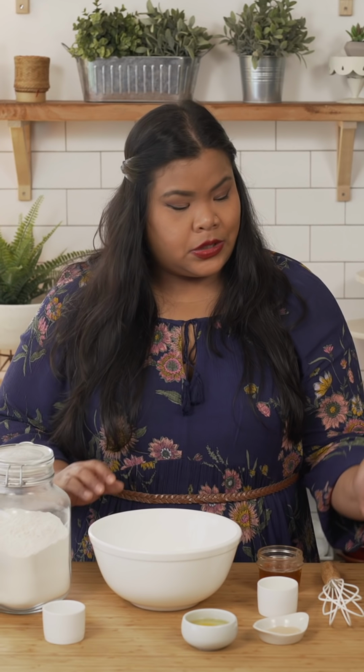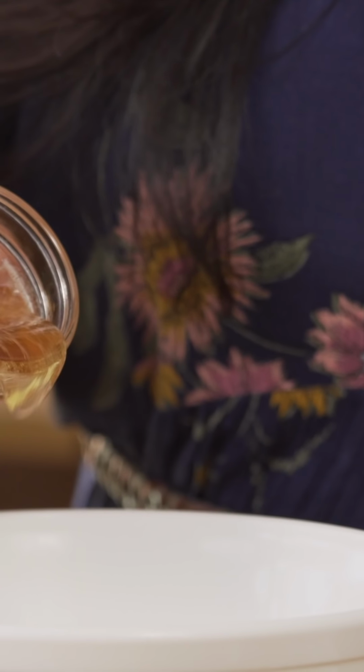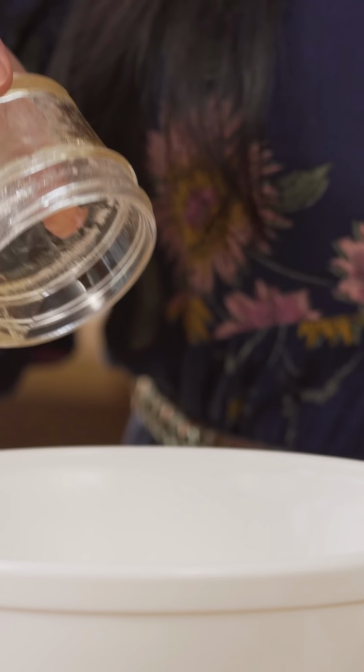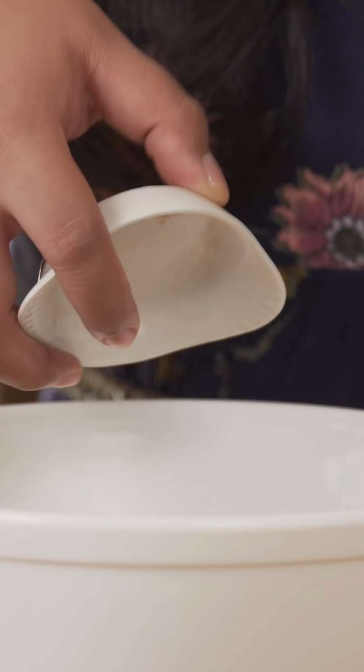Gotta make the dough, so in this bowl, I'm gonna add some warm water, followed by some honey. Now what I did notice about the Montreal bagel is that it's on the sweeter side. It's not dessert-like, but it has that touch of sweetness with the salty savoriness of the bagel. Some canola oil, active dry yeast, and an egg.